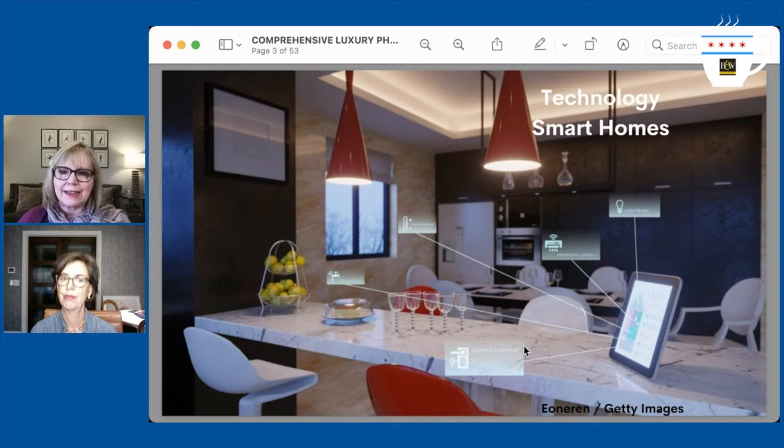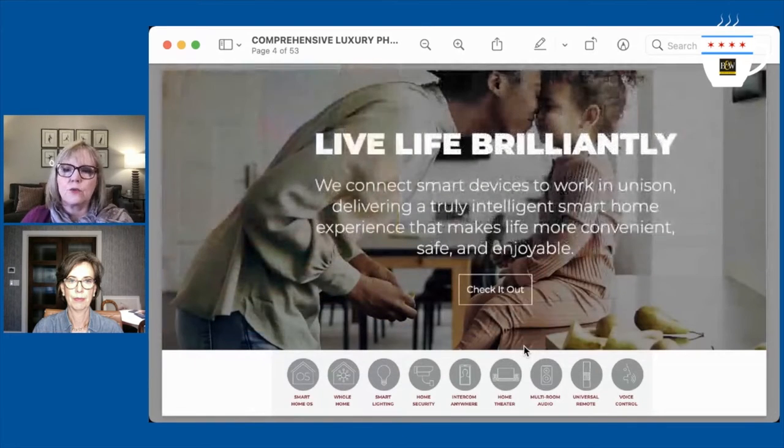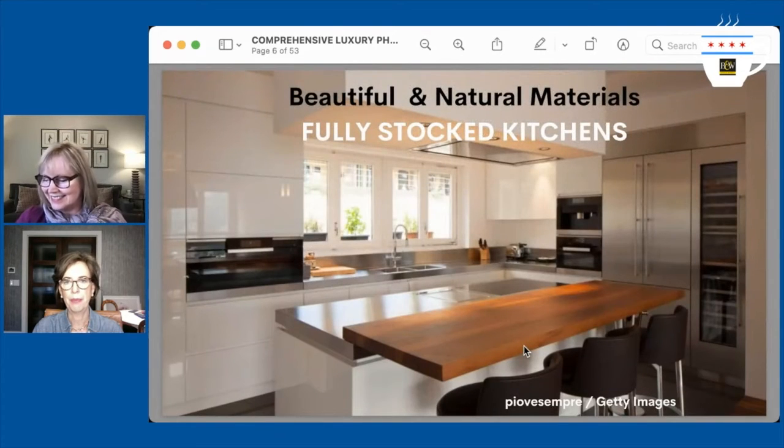Technology and smart homes. That is the thing that is so current. A couple of names to know. Lutron is a name you hear a lot when looking at luxury property. That's one of the systems where you can press one button to turn all the lights off in the house, or press a button to do your electronic shades. Another one is Control 4, and they put everything together. One universal remote can control your theater, home security, lighting, etc. We're not recommending those. I'm just saying that if you're out looking at property or talking to somebody, you'll hear those names.